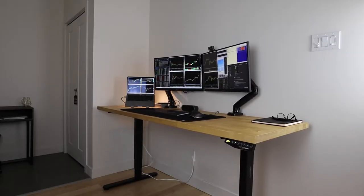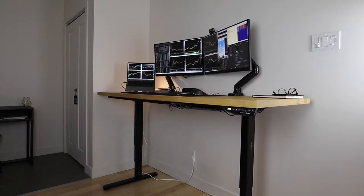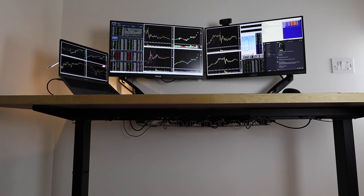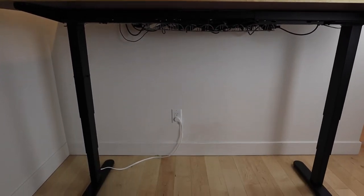So for the desk, I still have the IKEA Cosby countertop with the prime cable, dual motor legs. Together, it cost about $600 Canadian. So in US, you're looking at something like $450. I really like this desk. The only thing is it's not deep enough, so your monitors are pretty close to your face. But I got a new chair to help me out with that, and we'll be talking about that very shortly.